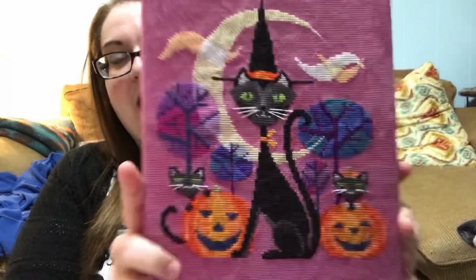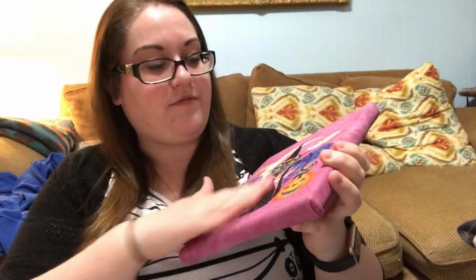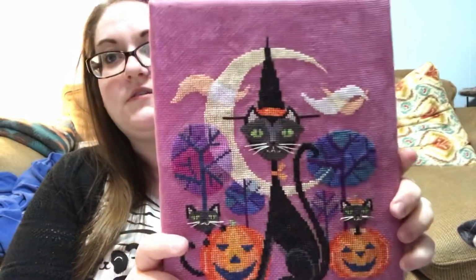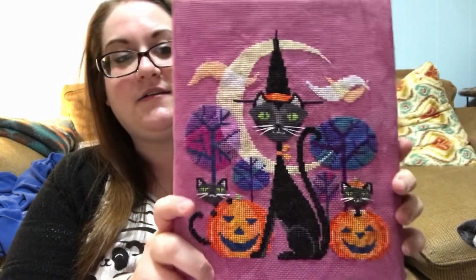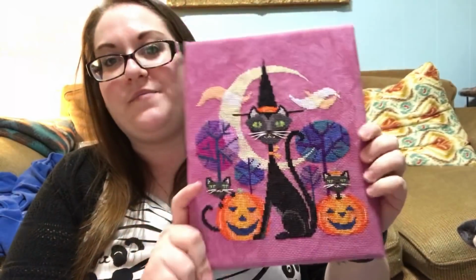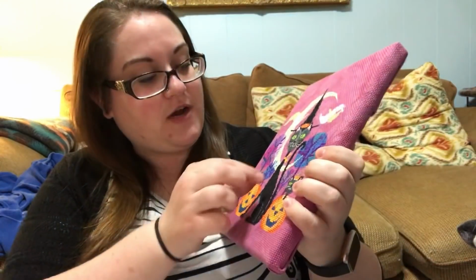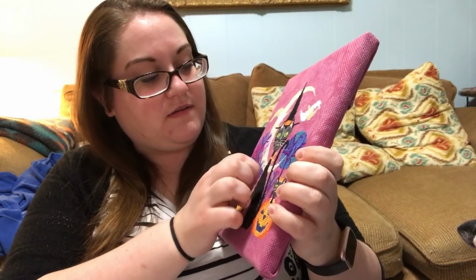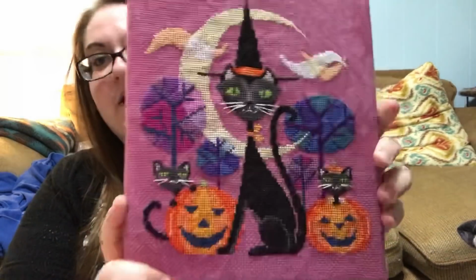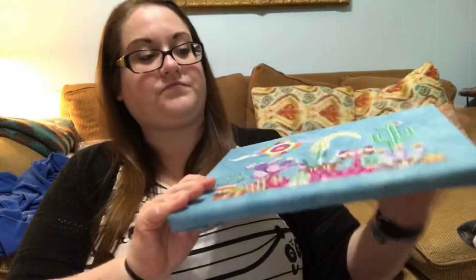So I did 2 canvas finishes. So we have Halloween Cat by Satsuma Street. So he is done, and after I show him at my meeting on Monday, he will go in my Halloween stuff. I'm trying to get this Potter fur that's lingering on there. So Halloween Cat by Satsuma Street. Super cute. Check her out on Etsy.